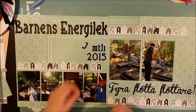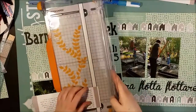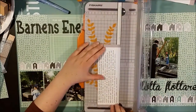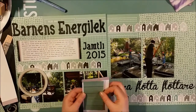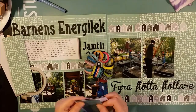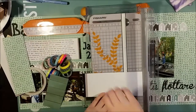I also made a change in plans, because my first idea was to use that white paper with the houses as the centerpiece of this layout, but then again I didn't like it because the white became just too much. So instead of that I cut out the houses, and I used this lovely green ledger paper as the middle piece instead. So it's 2/3 to the left and 1/3 to the right. So I think this is a really nice idea for a simple background for a double page spread.